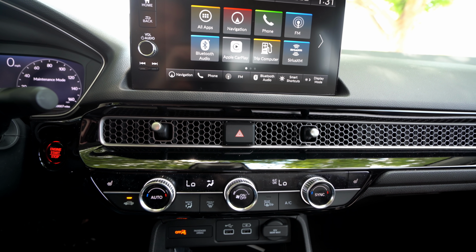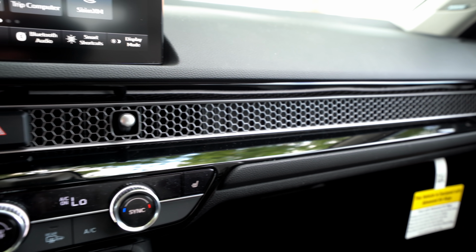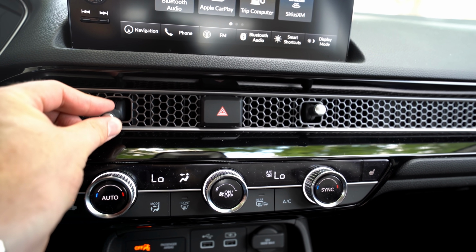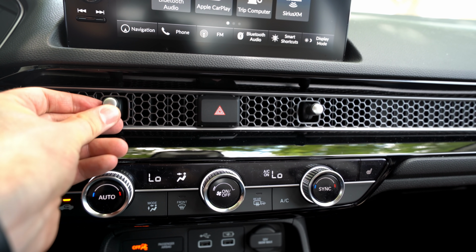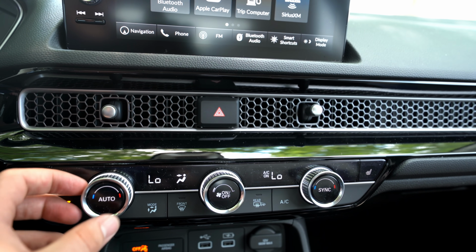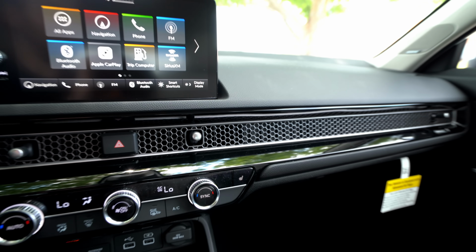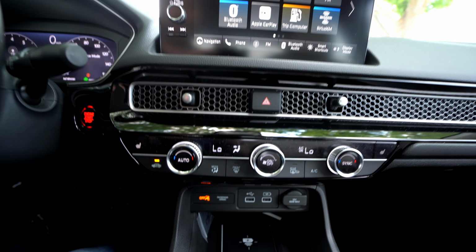Now as we come down, check this out. Your air conditioning vent is actually this honeycomb design. That is really unique. I don't know if it's going to be a problem with dust and stuff, but these little levers sticking out actually are how you control your vents and open them up. And they feel really solid. They even have a nice click to them when you move them. And these knobs right here have a nice solid feeling to them as well. So the air conditioning vent is completely concealed. Definitely a more modern and minimalist design.